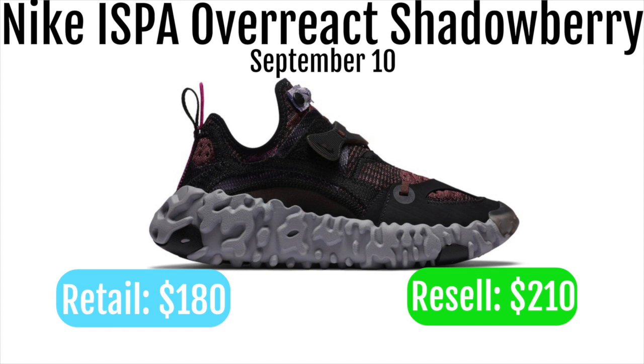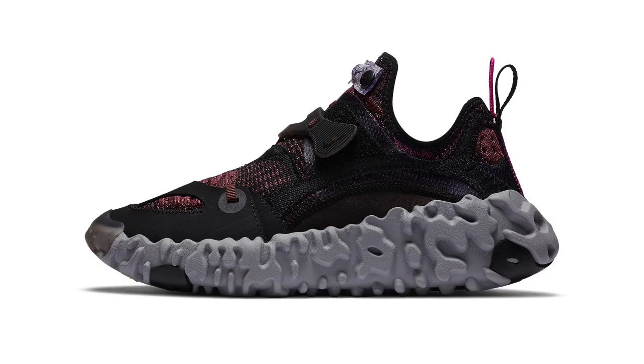I think this is a pretty cool shoe, and I really like how Nike is using the ISPA across all the models and trying to make it a whole lifestyle type of shoe. And I do like this shoe. It kind of looks like some of the other shoes I've seen from Nike, and I don't like it that much, but I do think this colorway is definitely the best one that they've dropped so far, at least for the ISPA React. I think it looks really nice, and I think a lot of people will like this colorway. Like I said before, I think a lot of people like this Nike ISPA Overreact. I definitely think this is the best colorway that they've dropped so far for it.